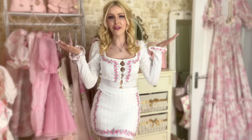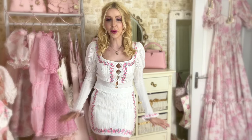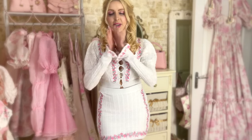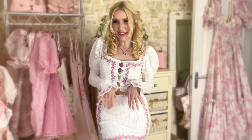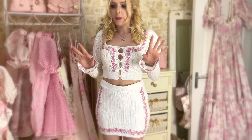So my last outfit, and probably one of my favourite, this is probably one of the most wearable items in this haul. I love the details on this dress, I love the pink contrast with the white, and the little floral embroidery is just amazing. And yeah, the sleeves, oh my god, how cute! Definitely giving cottagecore vibes, I love it. But yes, it's a little bit more sexy because obviously it's very tight, but I really like it.